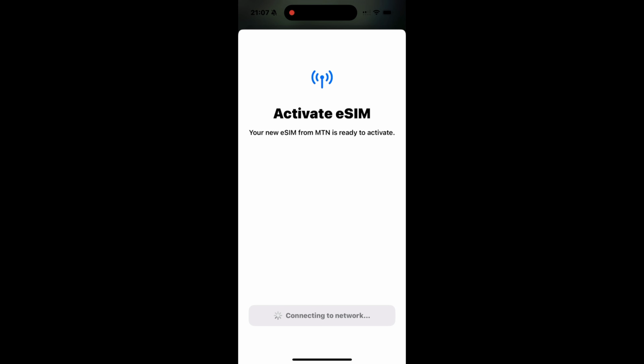Don't be alarmed if you see a lot of MTN references, because at the end of the day, they are using MTN infrastructure to provide the network. So if you see a lot of MTN references, don't be alarmed. It's still Melon Mobile, you check.